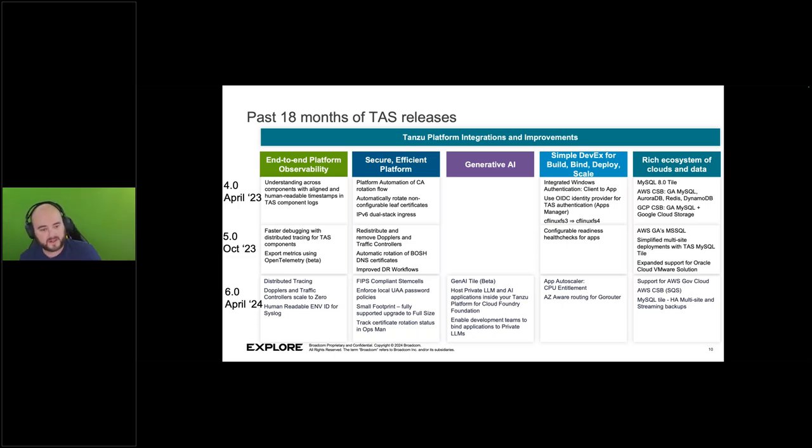And then from a security perspective, many things here to really help out. A lot of work around certificates, making that management process easier. We introduced the GenAI tile beta almost a year ago now, so we've been through multiple iterations of that, and we'll see more of that later. And continuing to make the developer flow better.